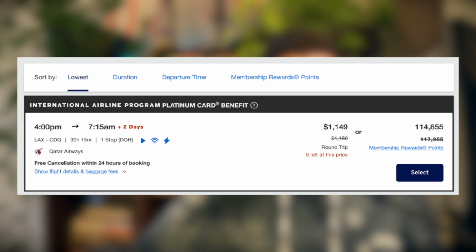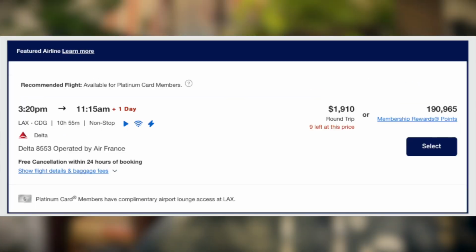So for this example, I'm searching for a single round-trip economy ticket from LAX to Paris in June. Here we can see the cheapest highlighted option, which I would probably never choose since it's a 30-hour trip with an 8-hour layover, but nevertheless, it's valued at $1,149 or 114,855 points, which almost exactly divides to 1 cent per point. And to help illustrate my next redemption method, I'm going to do another search that'll go into my sixth way to redeem. So I'm going to select Delta as my airline of choice, and we see the top option, only an 11-hour flight, by the way, for $1,910 or 190,965 points, again, 1 cent per point.